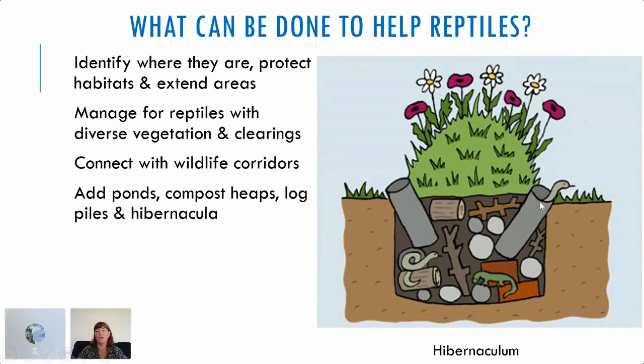I've lost my cursor. Oh, there it is. With a snake coming out. In winter, it means that they can go fairly deep underground and they're protected from the frost. Then you just pile earth up on top. And that seems to have been very effective, as I say, for the slow worms.